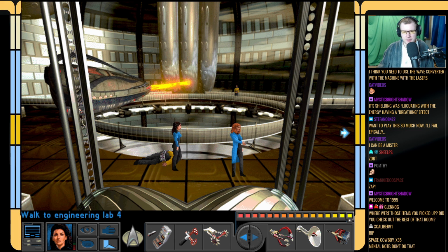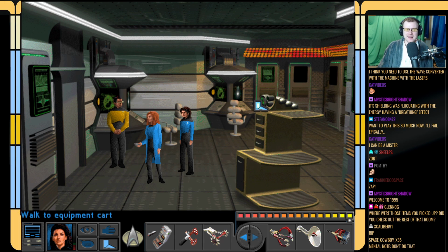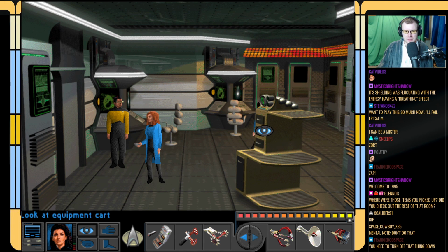Indeed, Mr. Glennington, there's pressure. You just leave him there. F him. They actually did. There's this equipment cart, but not much else. No, that's just a very large hitbox on the equipment cart.